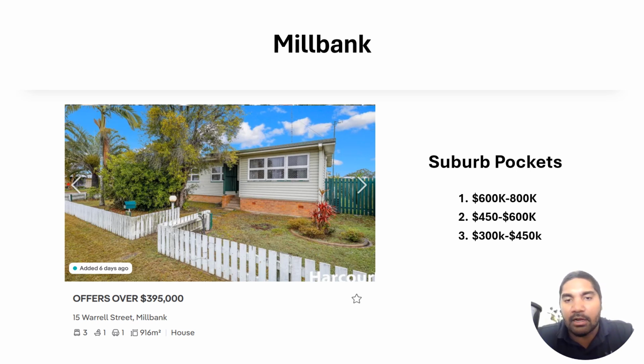I think they're the ones that offer the best value and best upside in the marketplace, because you can still get these ones, and the ones that are in good condition will rent for close to $500 per week. So you have a really high yield for a low entry price, and I think this is where the best value is in the suburb.